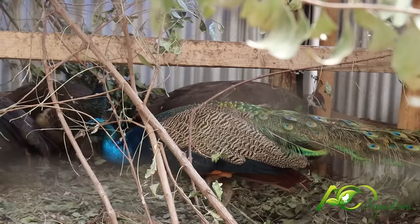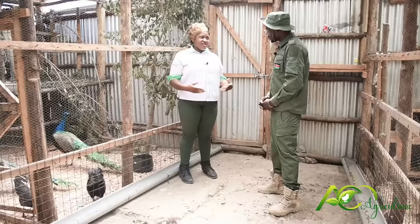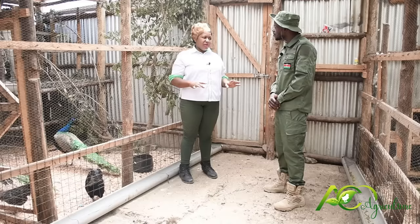When you talk about climate smart agriculture, since we have diversified into birds, there is a lot of money in birds, in bird rearing. There is ecotourism, there is breeding, there is a lot of money. How many pairs of peacocks do you have? Right now we have 6 pairs of peacock, and a pair goes for 320,000.